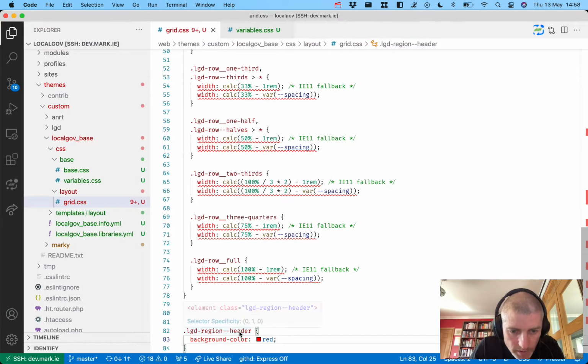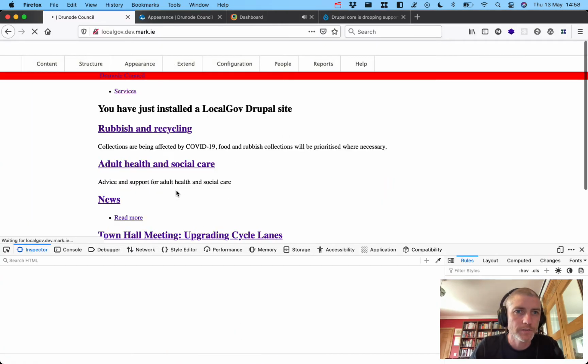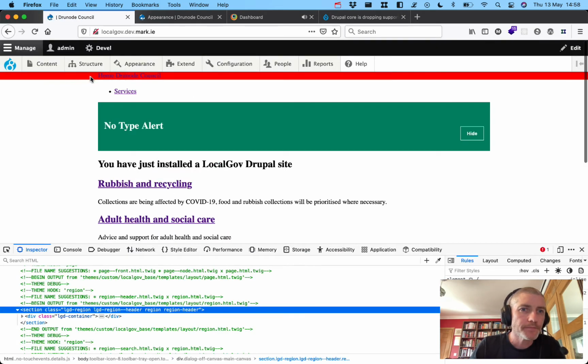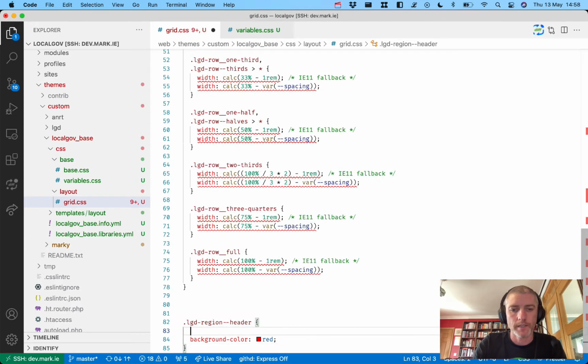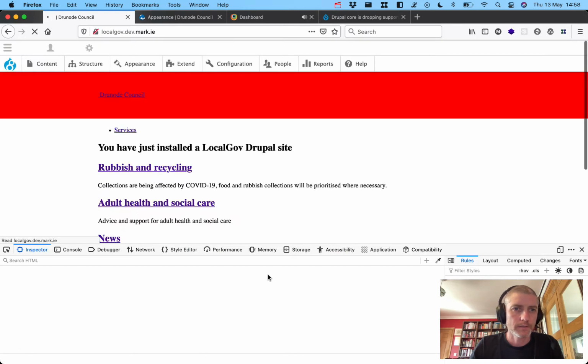Let's make it a hard refresh. There we go. So that's our background color, red, and then we might say that we also want padding on the header of 3 REM on the top and bottom and 0 on the sides.